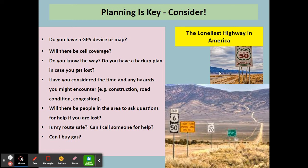be cognizant of where you're traveling. It can be a road that you've been doing forever. It can be an absolutely new place where you've never been before. Each case is going to bring a new set of challenges.